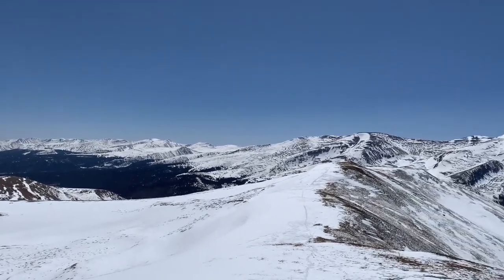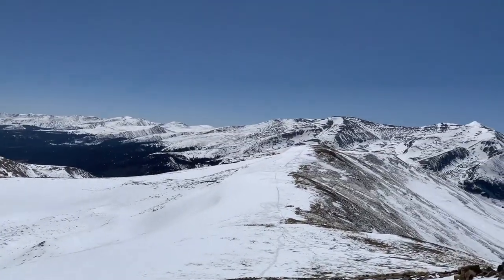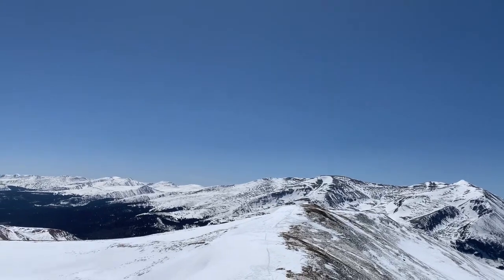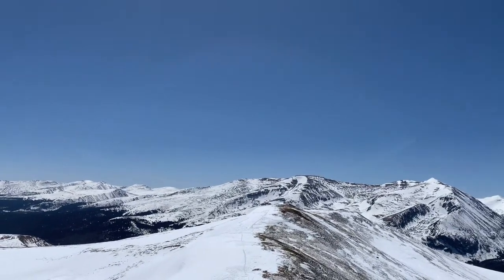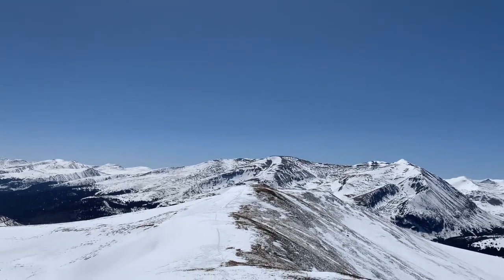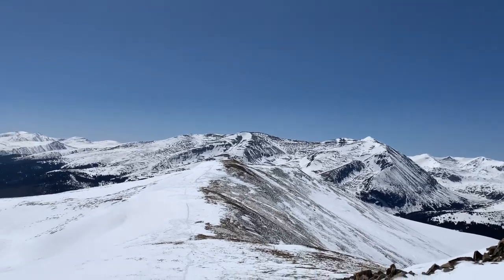I'm really glad I have my snowshoes. All this snow really softened up with the sun on it. So I'd be post-holing like crazy if I didn't have snowshoes. So thankful for the snowshoes. And we will keep on going.